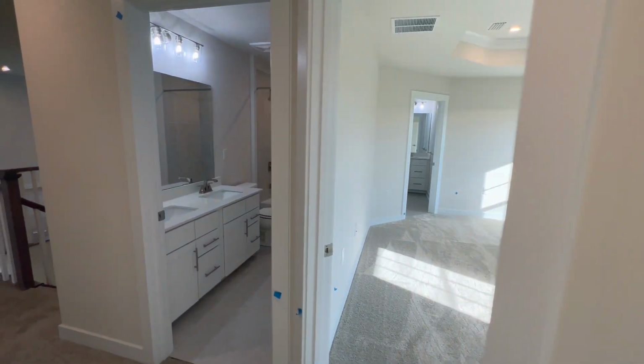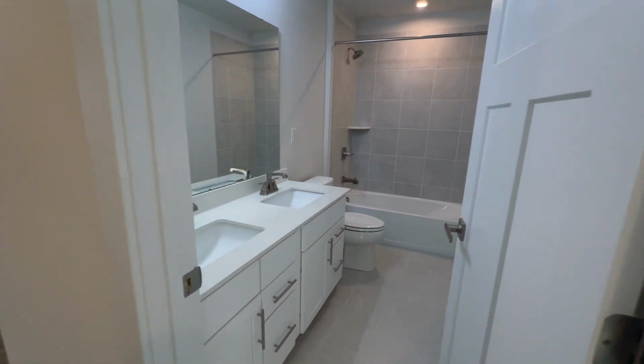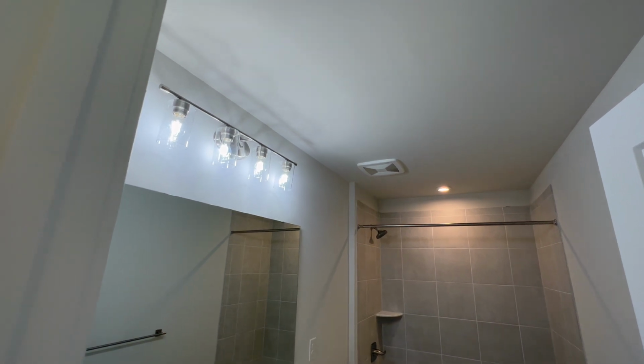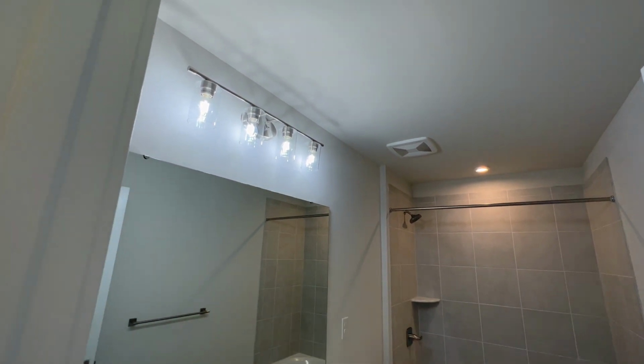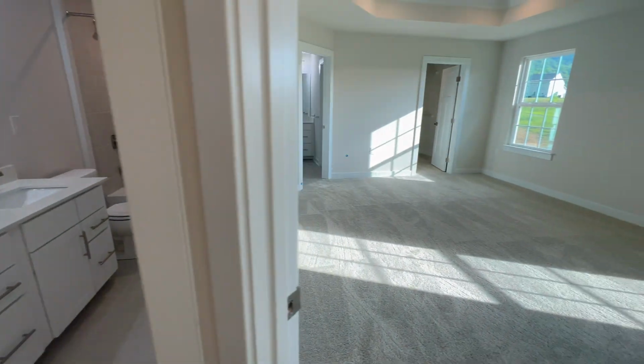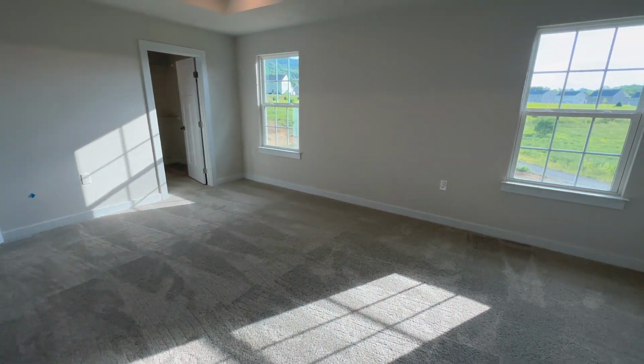I really haven't shown this too much, but here's the secondary bathroom upstairs. I really like it. And you can see the fixtures there. Those different bulbs just make a world of difference. Master.